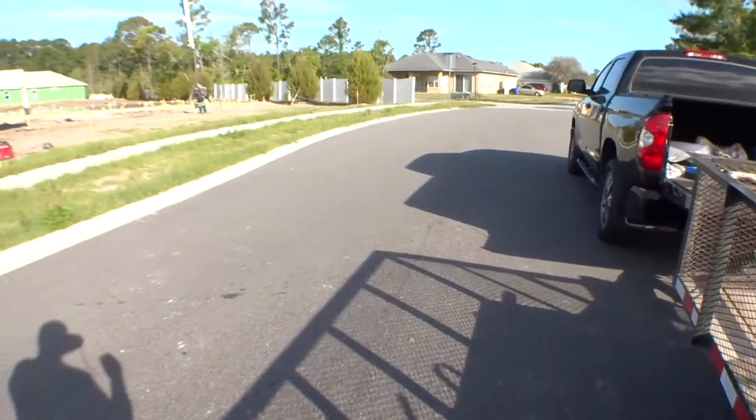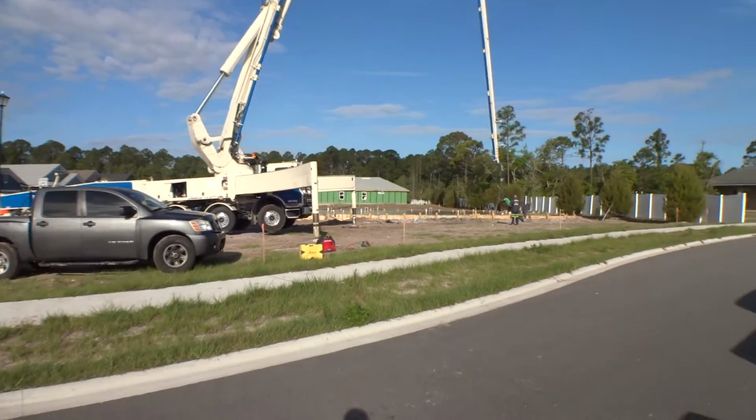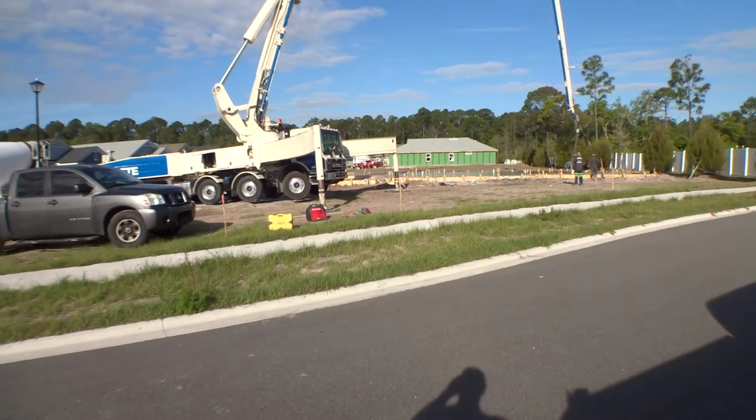Okay, now here's a great view of the whole pumpcrete truck operation. That's a huge truck. Oh my gosh. And I gotta be honest with you guys, we're just all standing around while we're waiting for the concrete. We're talking about this a lot and how this house sets on it.